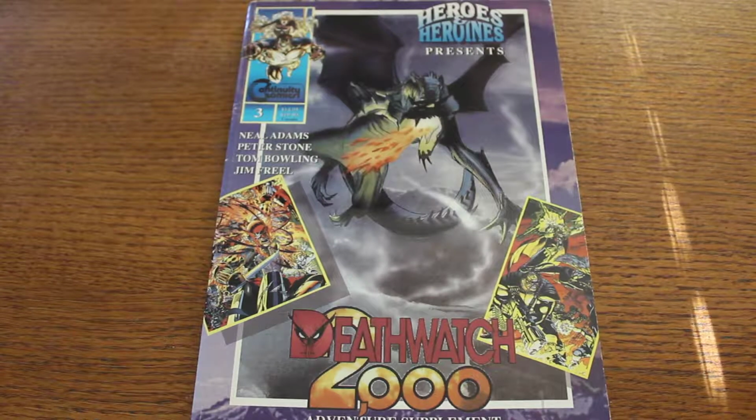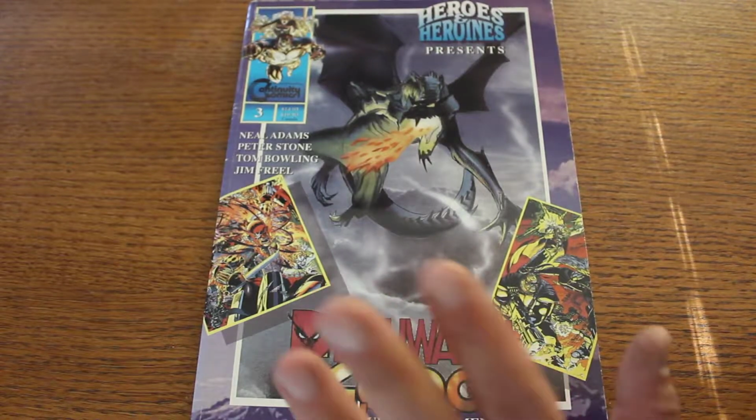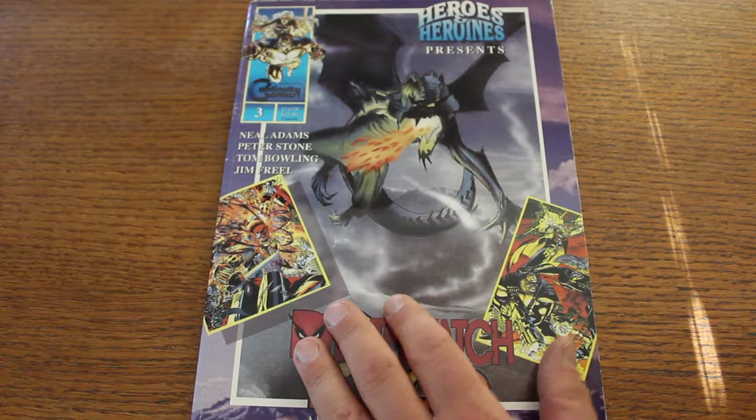Hey, welcome to the brand new exciting release of Heroes and Heroines Presents Deathmatch 2000. It's an adventure supplement. Oh wait, this came out in '94. This is not new. But this is something that I found at the local hobby store and thought, the price is right, let's take it home, let's flip through it and at least take a look at it.